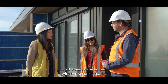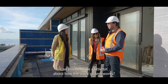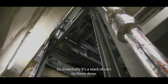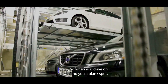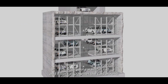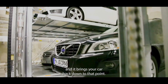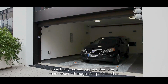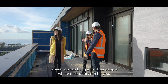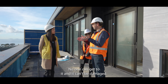So the Penthouse comes with 2 secure car parks. That's right. Can you describe a little bit about how the stack system works? Sure. The stacking system is a German product and it's incredibly clever. So essentially it's a stack of cars 3 deep. So when you drive in, it'll find you a blank spot, you drive your car in, get out, and it basically shuffles the cars around like magic, really. Wow. So then when you arrive, you hit the number you want and it brings your car back down to that point. Well, that's nice and handy. It's probably easier than trying to manoeuvre through a car park where you can bang into other people and all their doors can hit you. So once your car is tucked away, it's secure, no one can get to it and it can't be damaged.